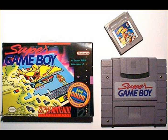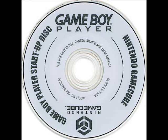Now your only downfall, if you had the Game Boy Player for the GameCube, is you need to have that boot disc. Otherwise, if you don't have that boot disc, you're screwed. You can't play it. So basically, do not lose that disc.